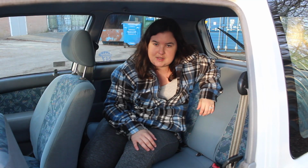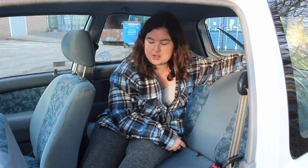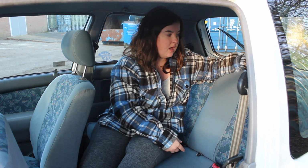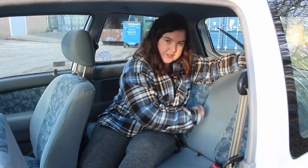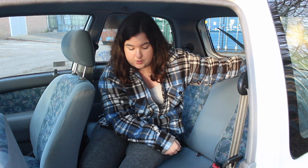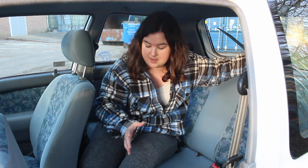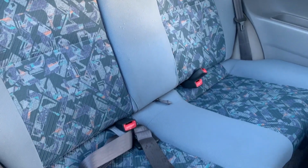So onto the back seat, and here it was just full of dog hair. As I said, the interior clean was my job, Martin did the exterior, so I had a rubber dog hair comb, and I was brushing the seat, hoovering up all the excess dog hair, and the carpet was also full of dog hair. Don't get me wrong, there's still dog hair in nooks and crannies. I just wanted to make it look 90% better.